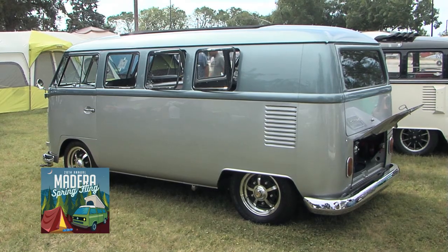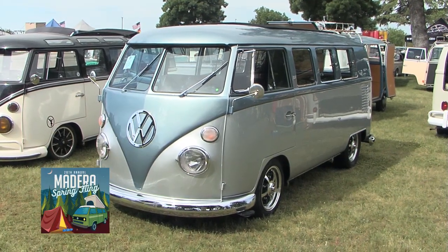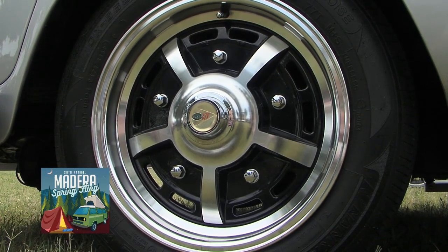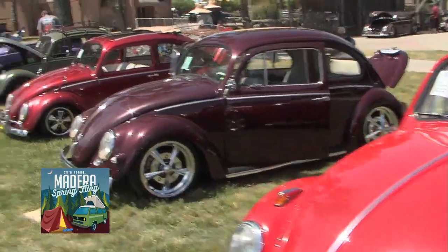The only thing I didn't do was spray the paint. I did the interior, I did the body work, assembly, disassembly, chroming, all the parts, and picking out the wheels, picking out the colors. Everything was done by me, so I'm pretty happy with it.